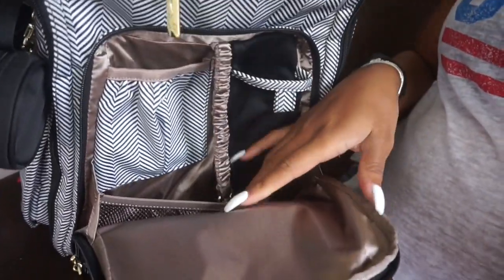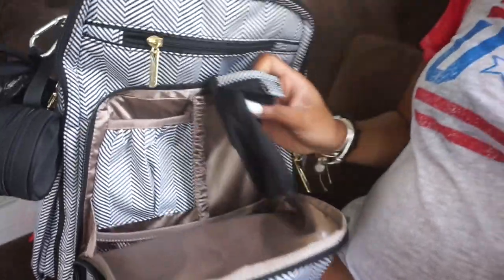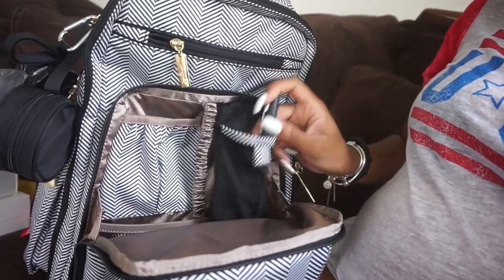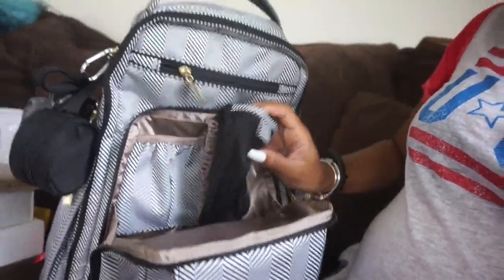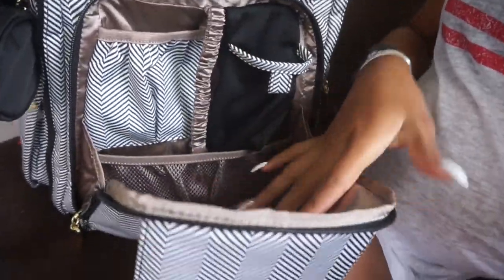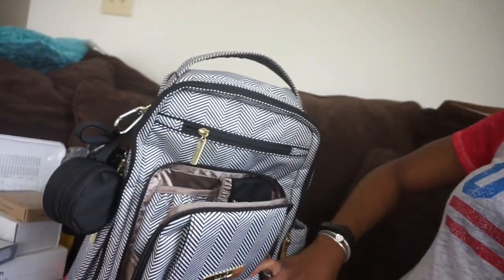Down in here, I don't know if you guys can see this, there's a mesh pocket. And then here is your sunglasses holder. I usually put pens in here. I don't know where my other pens are, but I usually just keep my pens in this little pocket here. And then, of course, you have a little storage space in there. Hopefully that showed pretty well. That's the mommy pocket there.